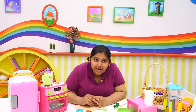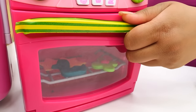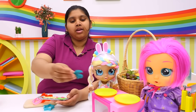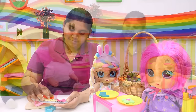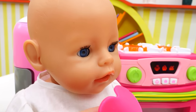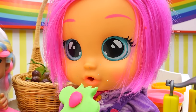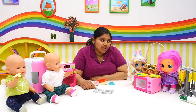Well, looks like they're ready. Let's call the kids. Kids, come on up. Here's a cookie for you. Here's a flower cookie for you. Here's a heart for you. Very tasty. And here is a star for you. Thank you, Ganeshka. Very tasty. Well, they're enjoying their cookies.